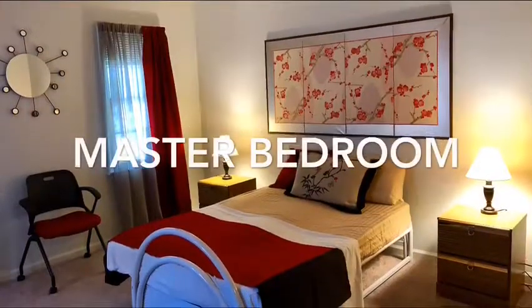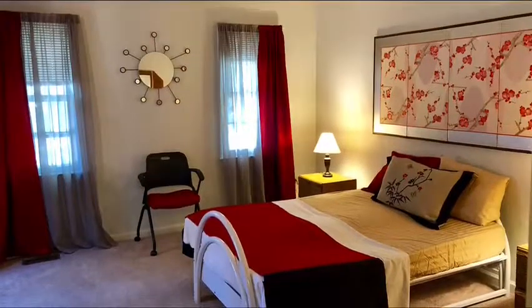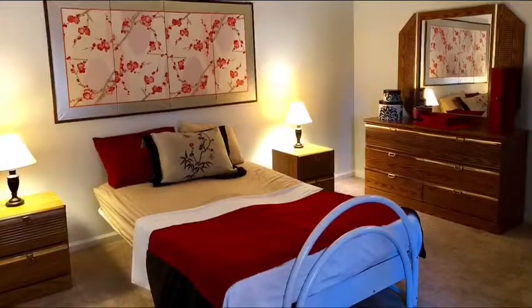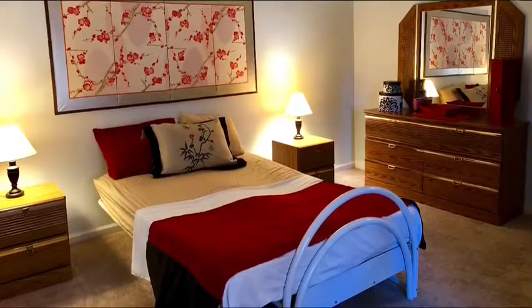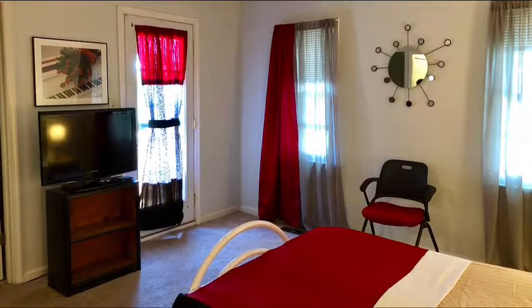This is the first of the 2 master bedrooms. Yes, you heard me correct. This townhome has 2 lovely large master bedrooms. This is the larger of the 2. And off of this master bedroom, are you ready? It also has a deck.